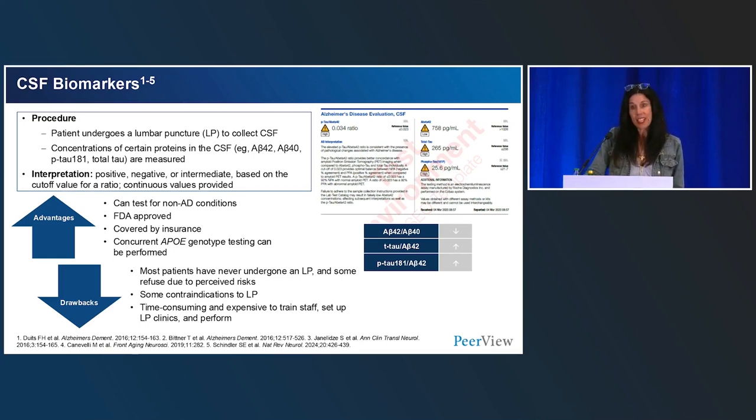As far as the downsides, I haven't really encountered too many patients over my years that love lumbar punctures. So that's one of the drawbacks. Some patients just can't have lumbar punctures and then, it can be time consuming. You have to send out the CSF, etc.